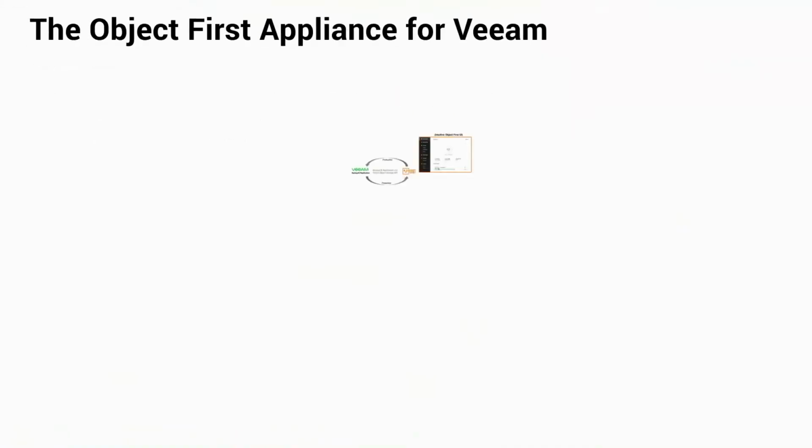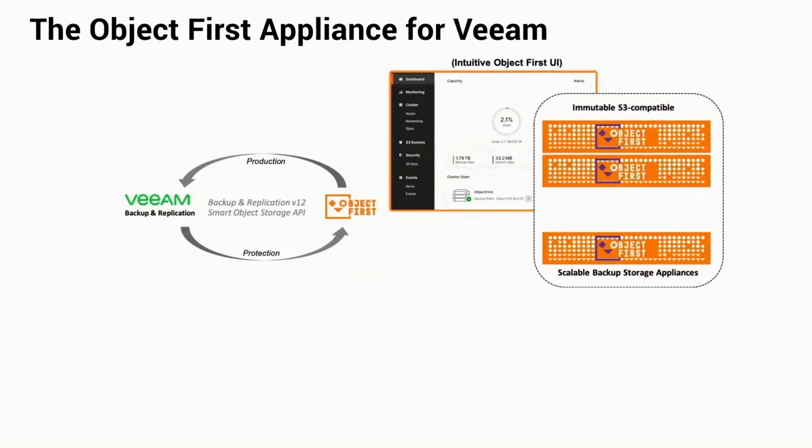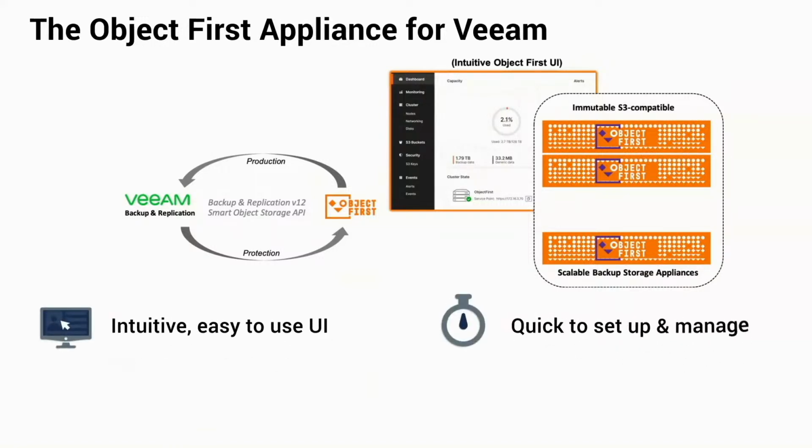Okay, Vinny, so let's talk about Object First for a minute here. Can you walk us through the solution, its characteristics, and in your opinion, what makes it so special? Sure. So it was created for mid-market Veeam users who manage mid-sized enterprises, and obviously they have limited IT resources. It provides Veeam with a defense against ransomware through seamless, immutable storage integration. And we found the UI was easy to use and intuitive, and it was quick to set up and manage the device. And it doesn't need babysitting after deployment. Current Veeam users would say it just works.